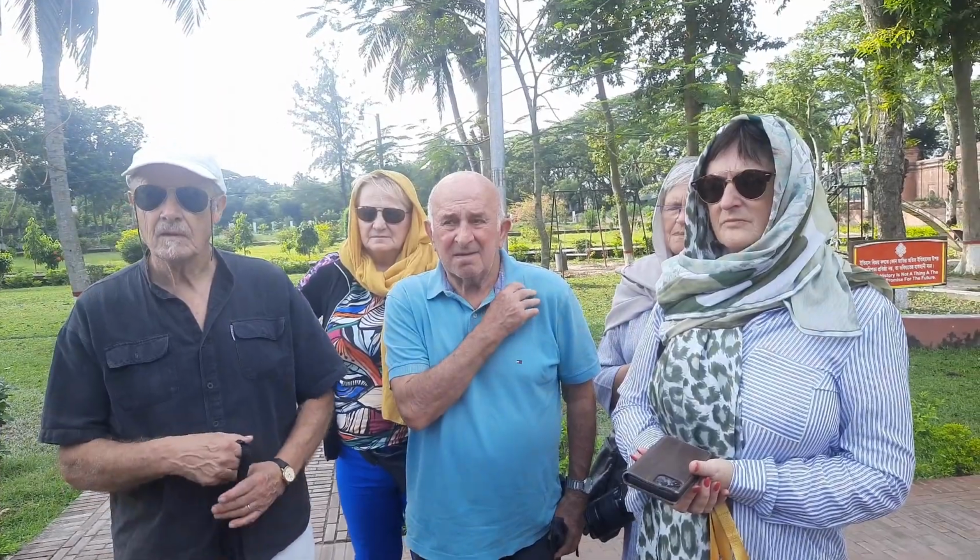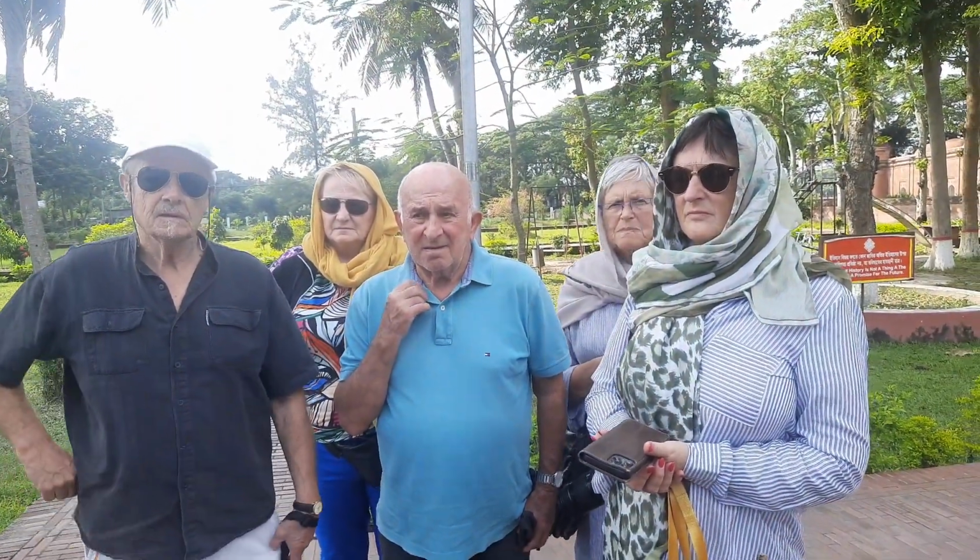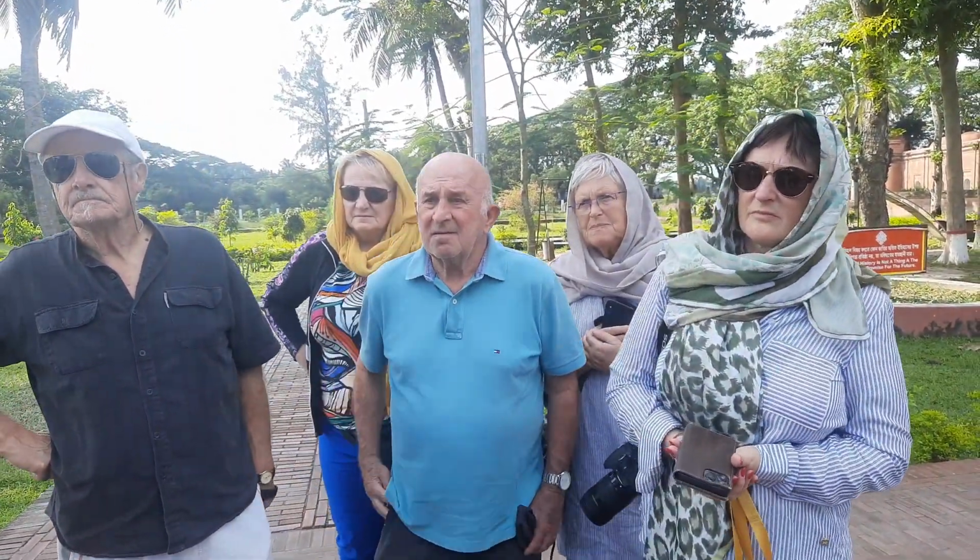Water tank, everything he built from the local people, for the local people. So the Hindu community willingly changed their religion from the 14th century. Day by day, they converted their area.